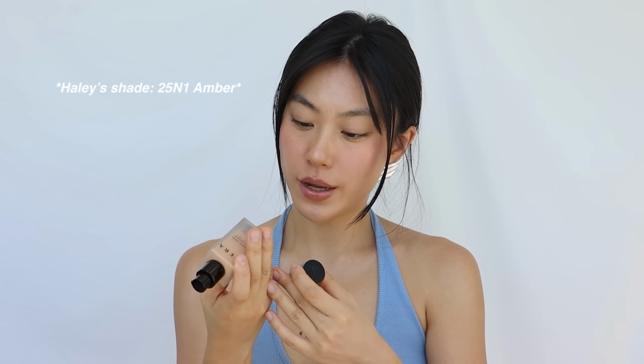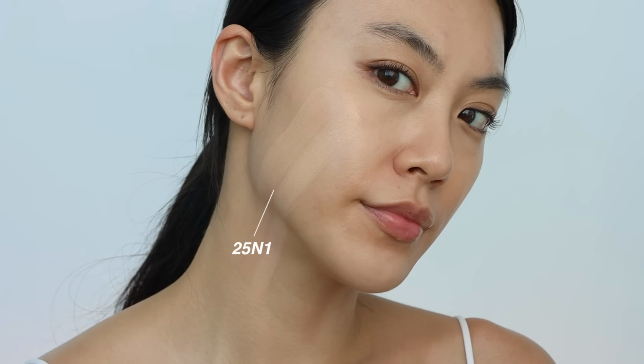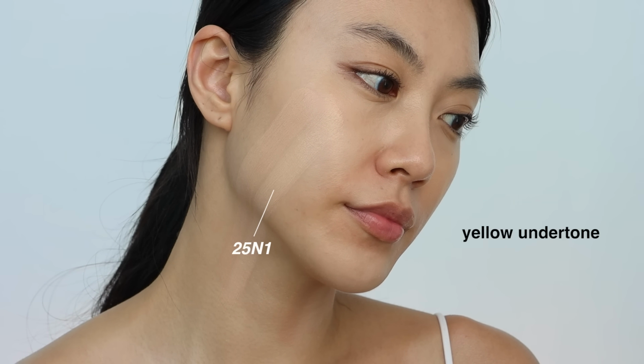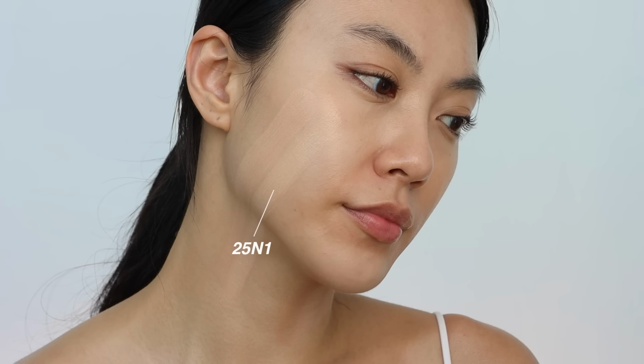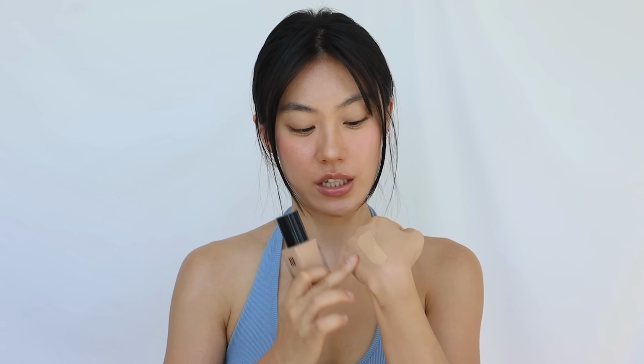I use a shade 25 and 1 Amber, and it said it has neutral undertone, but I would say this one leans more neutral warm because I could see more of a yellow undertone in it. But at least I'm glad that it doesn't look too orange on my skin, because whenever I try a neutral undertone shade from Korean brands that is darker than 23, most of them look too orange or too warm, but this one is a pretty good neutral skin-like color.